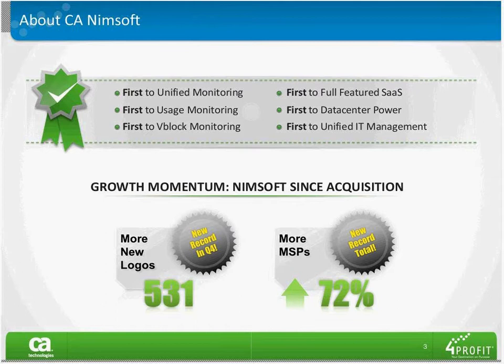NIMSoft's a pioneer in developing IT service management software. Our decades of experience are built into the solutions we bring to market. Our strict focus positioned us to be the first to deliver unified monitoring. That's data center and cloud in a single pane of glass. We were first to meter monitoring usage against cloud usage to enable usage-based billing. First to monitor converged stacks such as vBlock and FlexPod. First to bring full function ITSM as a SaaS-based solution. First to extend monitoring to data center utility efficiency. And finally, first to deliver a unified service desk and monitoring solution.